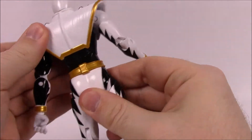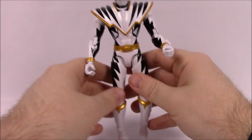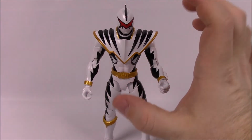And I don't know if it's because it's the last figure, so more recent, it just seems to be designed a little better. Still a continuation, very similar to the others, but it just seems to be a little bit better overall.